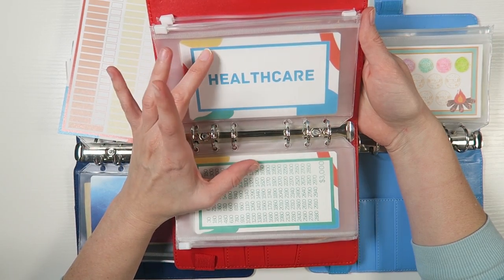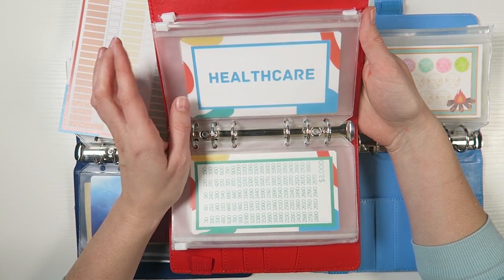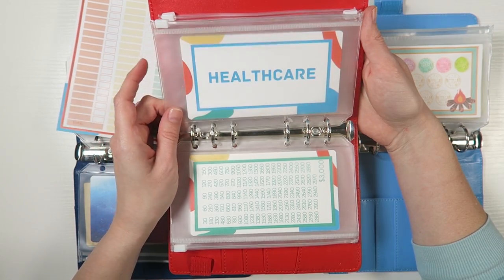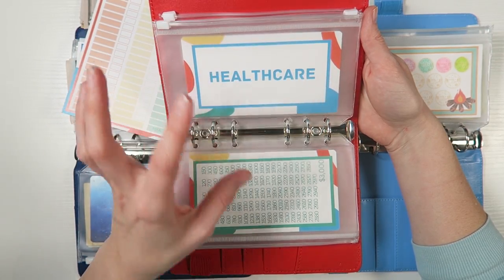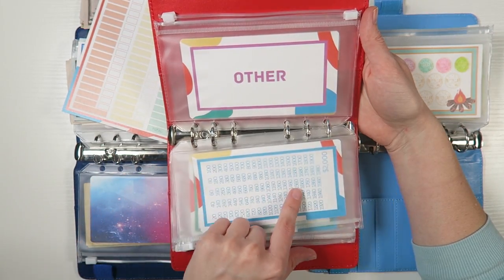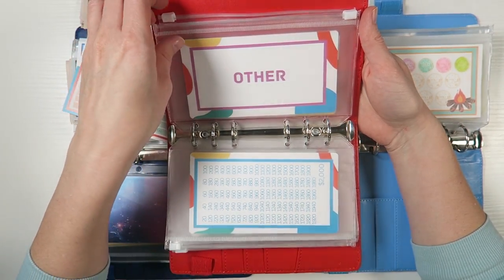It might be the monthly expense to keep your healthcare. It might be something upcoming that you want to plan for, or maybe you just want to create a little bit of a cushion so that you are ready if there's a healthcare emergency or need. And again, we'll talk about how to track it in just a second.